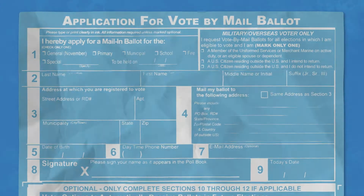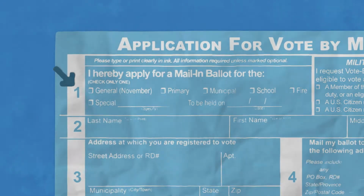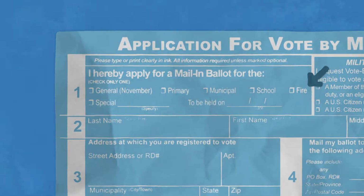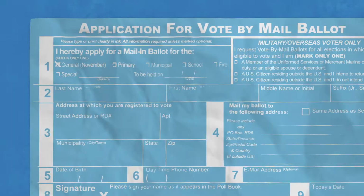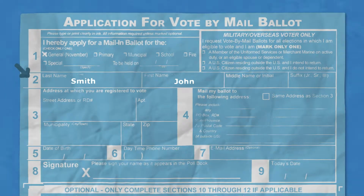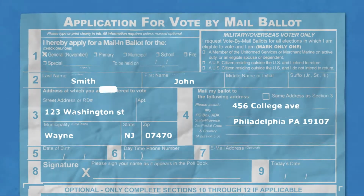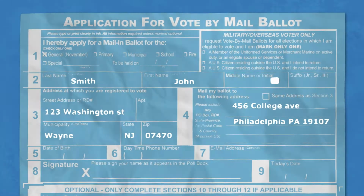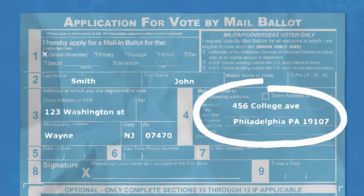Now, boxes 1 through 9 are rather straightforward. Box 1 indicates which election you intend on voting for. And as we mentioned before, we see that we have a few options here. The box you check off should correlate with the election that you want to vote by mail in. Box 2 asks you for your name, and boxes 3 and 4 ask for your address. While both these boxes are easy enough to fill, make sure that box 3 is filled out with the address where you are registered to vote, and that box 4 is filled out with the location you want to have the ballot sent to during the election season.